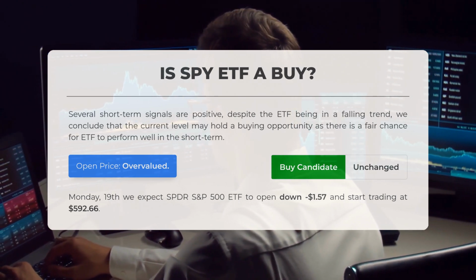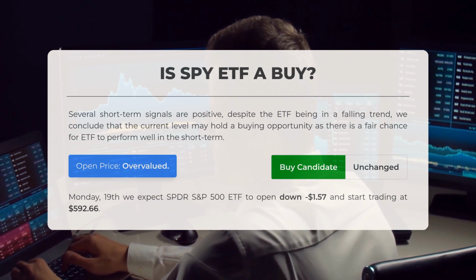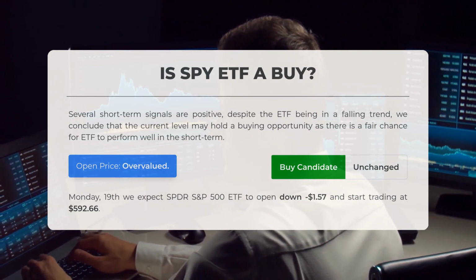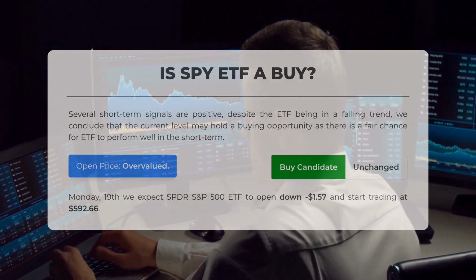For trading on Monday, the 19th of May, we expect SPDR S&P 500 ETF to open lower by $1.57, starting at $592.66.